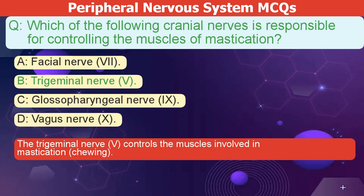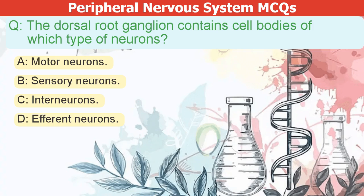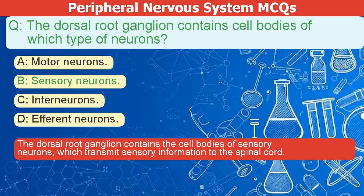The trigeminal nerve, V, controls the muscles involved in mastication, chewing. The dorsal root ganglion contains cell bodies of which type of neurons? A. Motor neurons. B. Sensory neurons. C. Interneurons. D. Efferent neurons. The correct answer is B.